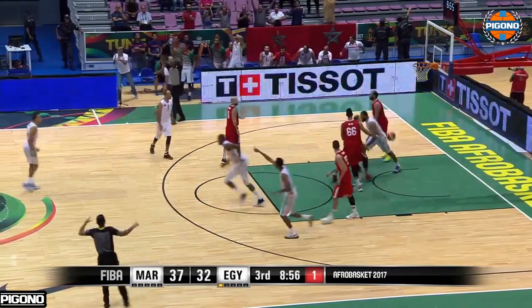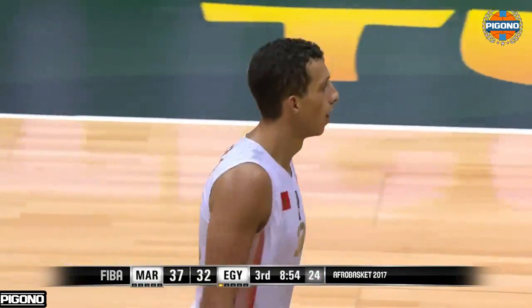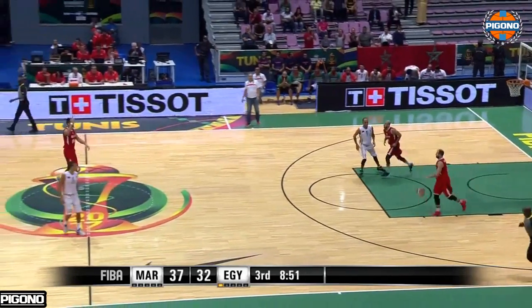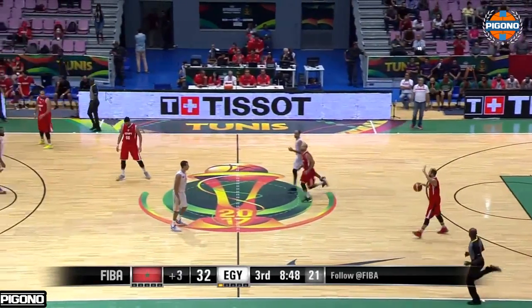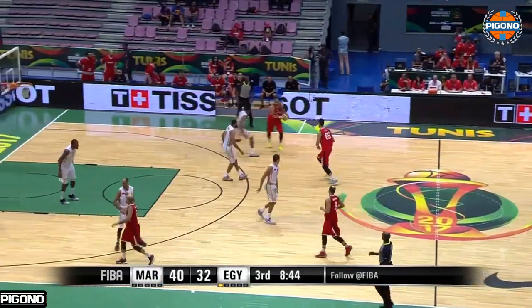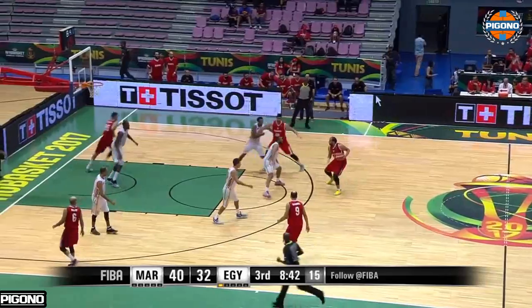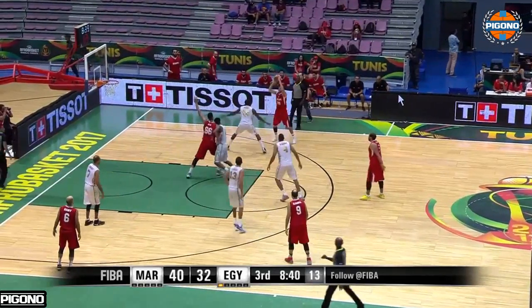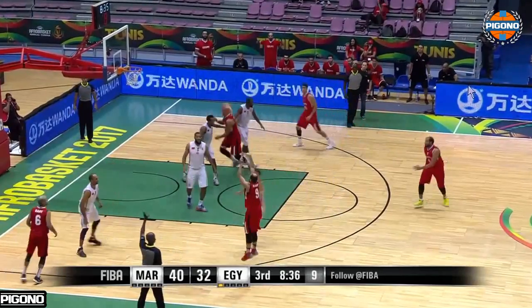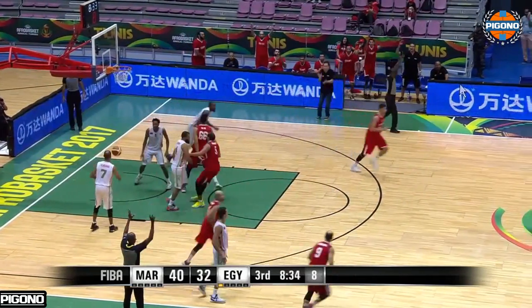The three-point attempt is good. Shot clock was running down, but that one sinks, and Morocco raced to an 8-point lead at the start of the second half. Yep, but again, Egyptians are filling the inside space and forcing Moroccan now to shoot those long-range shots. But a great start from El Maksoud. El Khamel for three, gets another one.